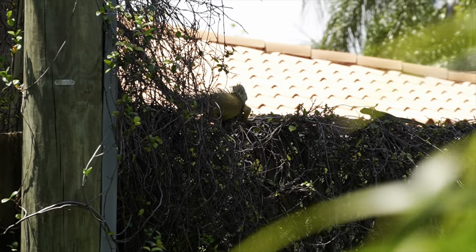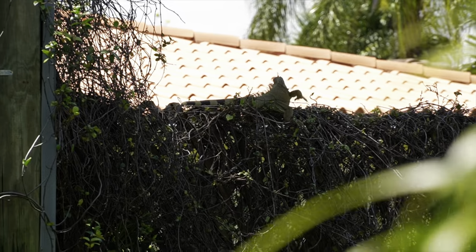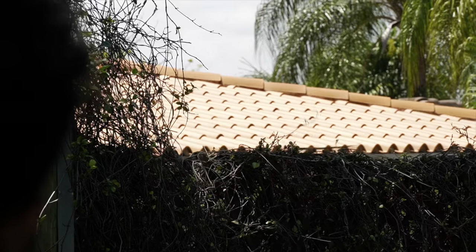Let's just observe and see what they're doing. We got a rifle right here, but a pellet with his name on it. Let's just see. Oh, he's being alpha. What do you do?